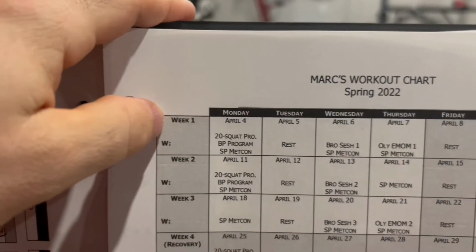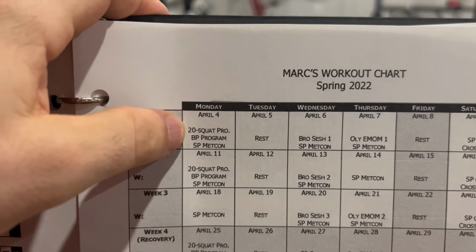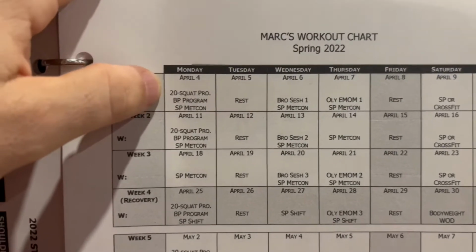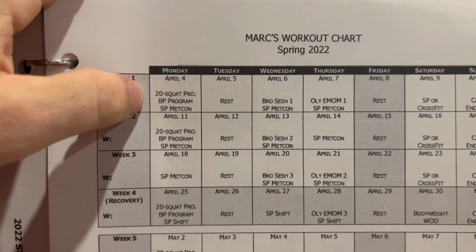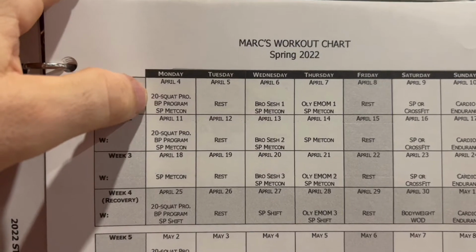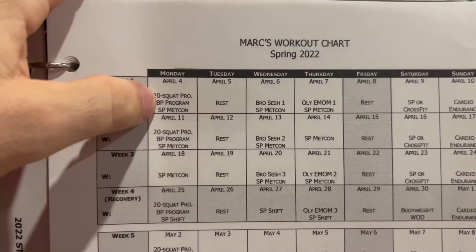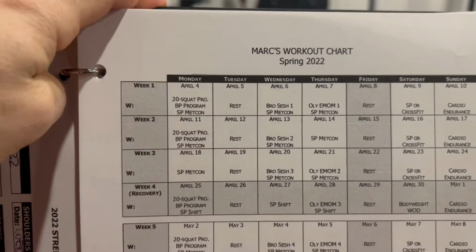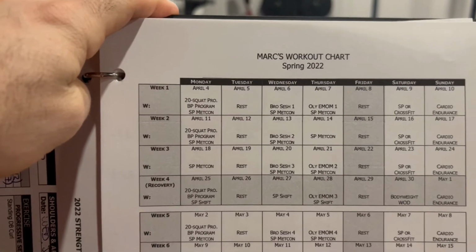What we're doing, both of us actually, we're gonna do the street parking 20 squat program. So that should be a bit of a challenge. We're gonna start super light. Today, same thing, we're gonna do the bench press program too every Monday. So it'll be the 20 squat program and then the bench press program, and then we'll just do the street parking Metcon for that day, which usually is gonna be the vault workout.